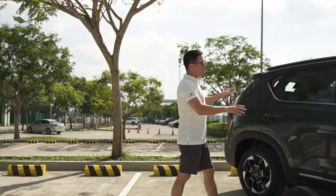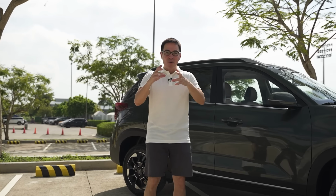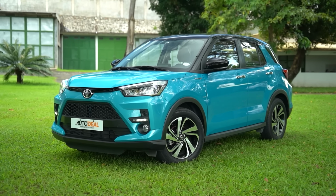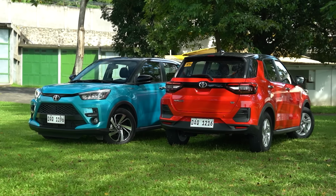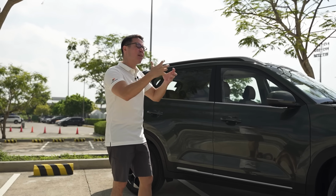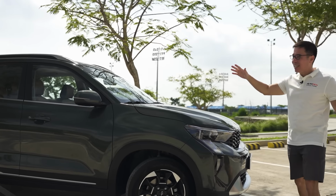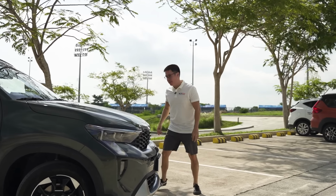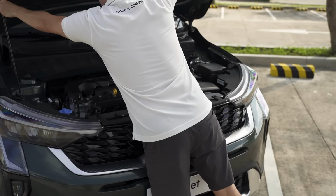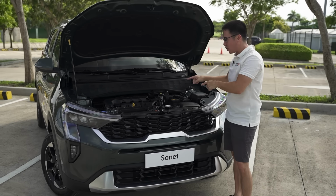The first thing that I want to talk about, other than this beautiful color, is the size of the automobile. Now, it's the same size as that of the Toyota Raize. In fact, that's the car that they were trying to pin it up head-to-head against. The wheelbase and the total length of this car is a tad shorter than that of the Raize, but its width and height is ever so slightly bigger.